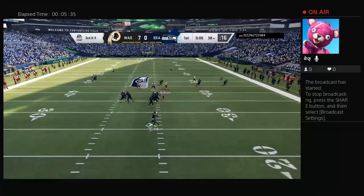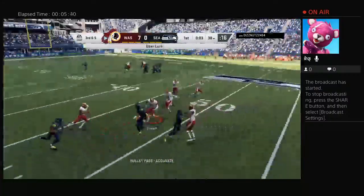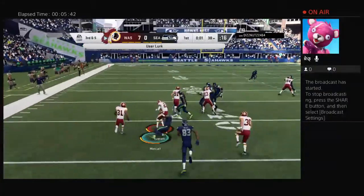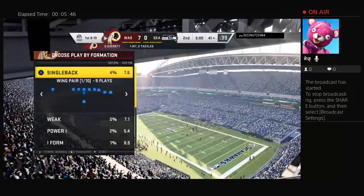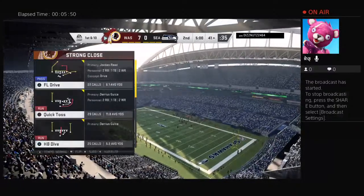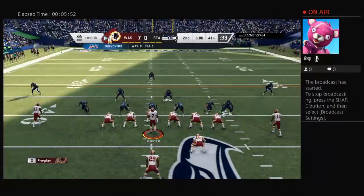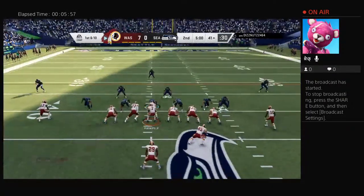Out of the gun. Here's Wilson. Into heavy traffic, and it's intercepted. He's picked off near his own 48, and he will be brought down, but he's got the interception on the final play of this first quarter. The Redskins with the football here to begin quarter number 2, as they've got it with a 1st and 10.